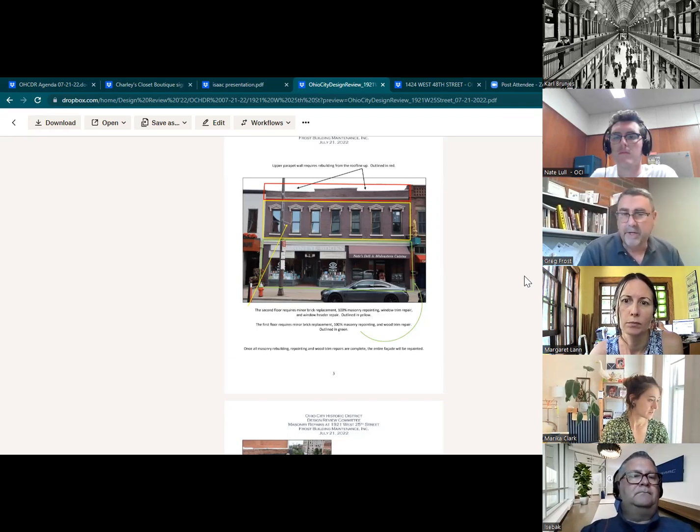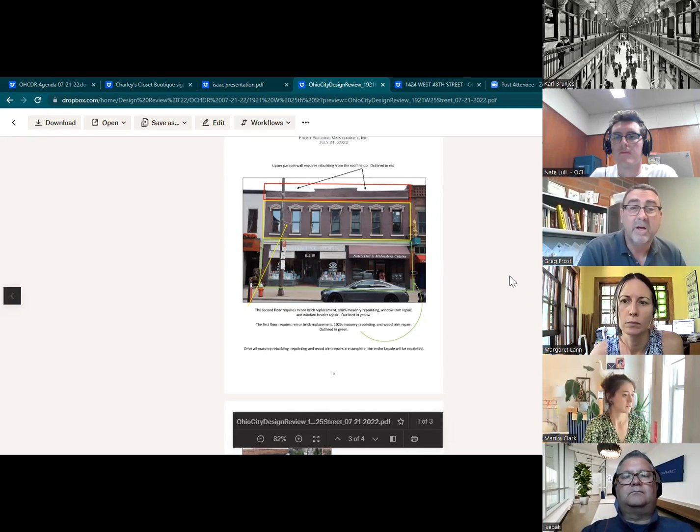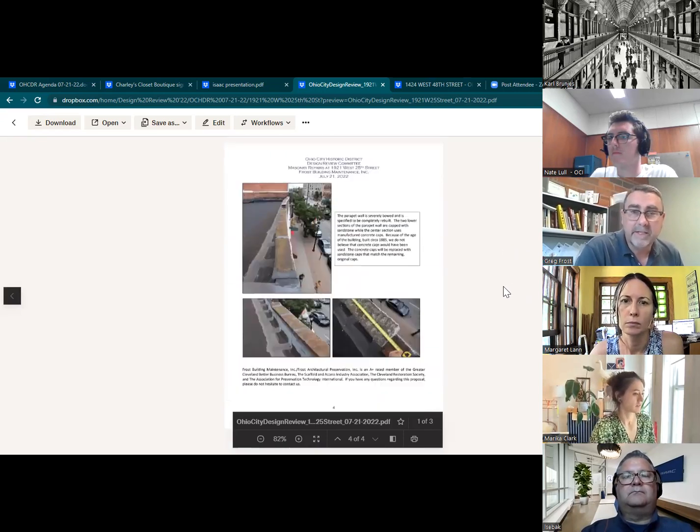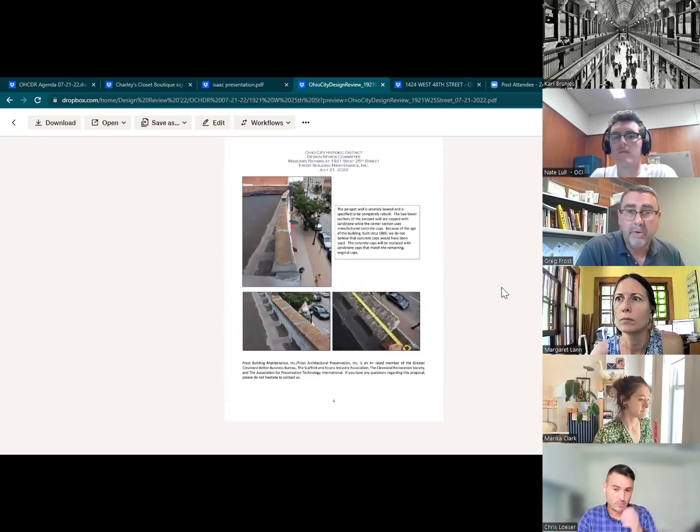He figured that if there were any technical questions, I would be better to field those. That's why I'm here instead of him. So go on down to the next page. Just some details. You can see that there's a bow in the upper parapet wall. It's leaning back toward the roof.